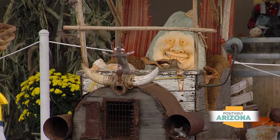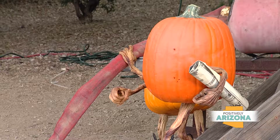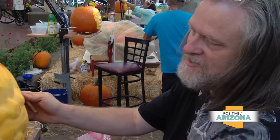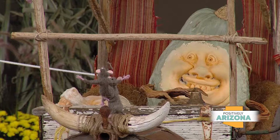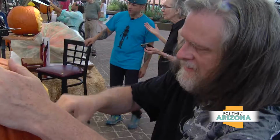All of the intricate and sometimes too realistic pumpkin scenes at the Enchanted Pumpkin Garden in Carefree are created right here on site. This one's going to be a constipated outhouse pumpkin. Some more glamorous than others, but that's just all right for artist and sculptor Dean Arnold. It has to be fun or it's not going to play.